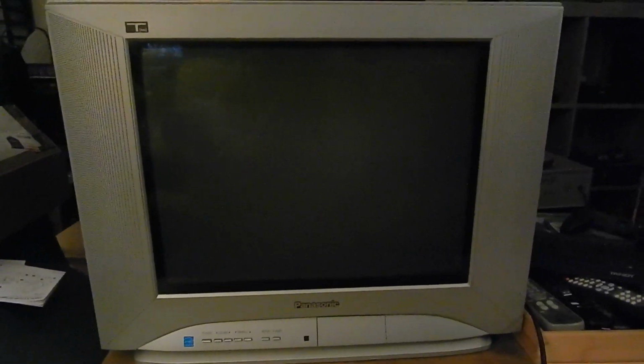So this TV, it's 2005, so it's about 17 years old. Man, 2005 is a long time ago. I was a freshman in high school back then, listening to Gorillaz's Demon Days CD. What were you doing back then?